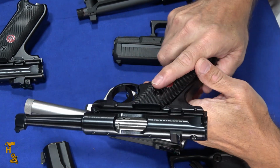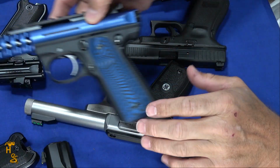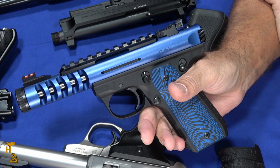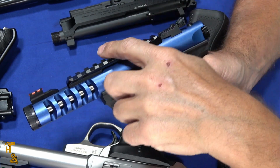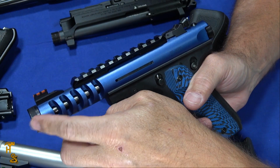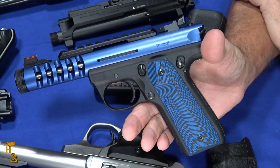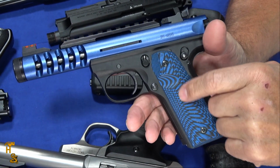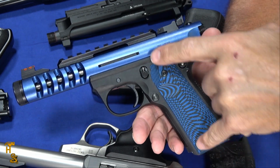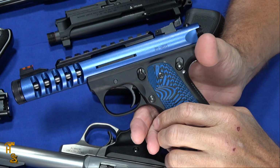In fact, I've got one more Mark series I might as well bring out, and that one is this Mark III 2245. And these are just cool. It's got a Picatinny rail, it's got a vented barrel, it does have the threaded barrel, so you pull your thread protector off and you can put a suppressor on it. It comes with blackout grips. I put these VZ grips on there, because they just work perfect with this gun. The combination of the blue and the grips is just an absolute perfect combination.